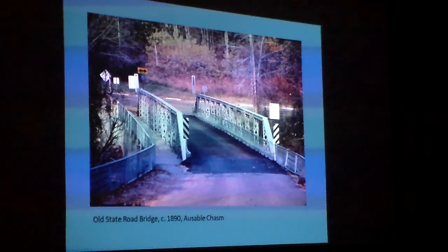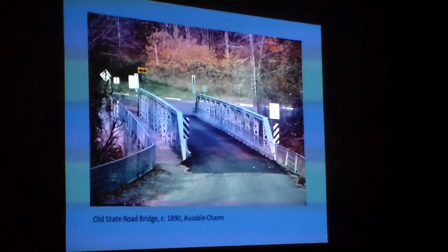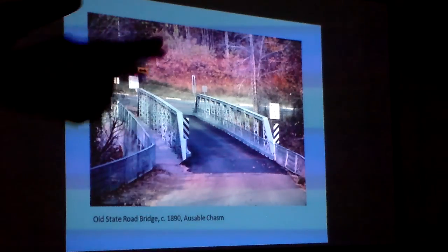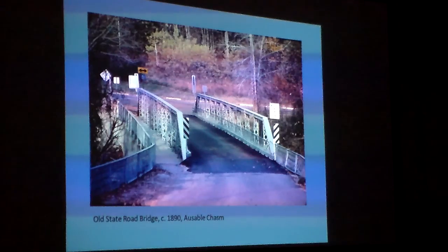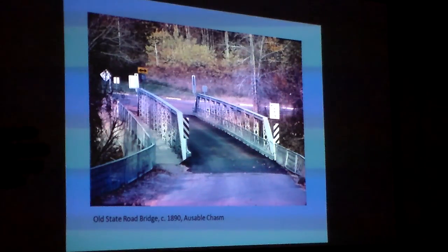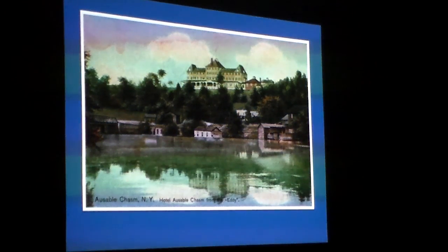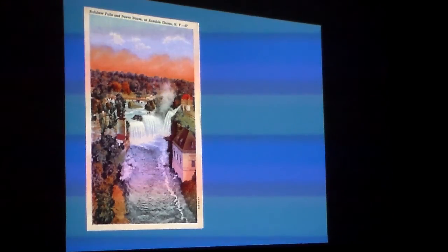So, more iron bridges. This is another one we all know and love, the crossing over the Ausable River in Ausable Chasm. This dates from about 1890, maybe 1900. This is what's called a Pratt pony truss bridge because the height of the trusses is lower and there aren't any cross pieces across the tops of the trusses. And these are made for shorter crossings. You all know this is a two-span bridge, and it shows up in lots of postcards and photographs of Ausable Chasm, including this one looking back toward it in the distance.